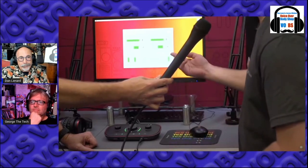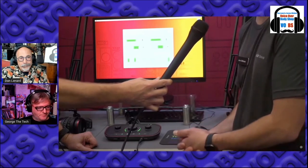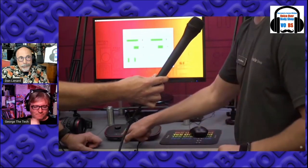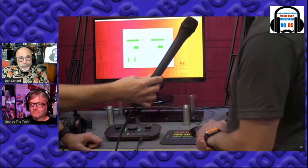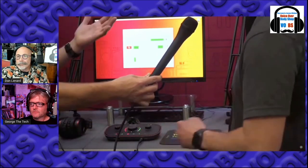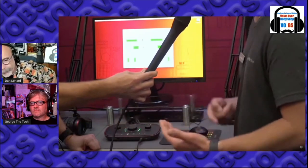You have four presets, so you don't need to use a compressor or EQ. You just pick the preset right there, and then you can turn it on and off from the front of the unit. We've also added a mute button, which sounds really simple, but for a voiceover or podcast situation, it's super helpful to have that feedback right there, and you can quickly mute and unmute.